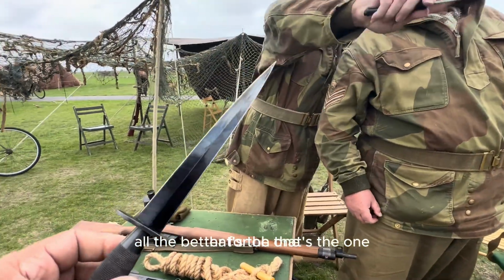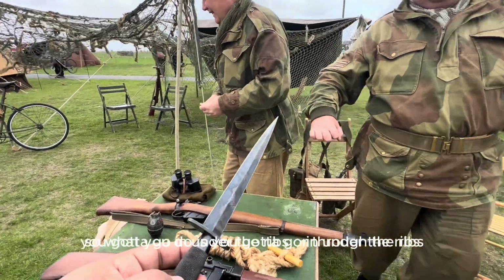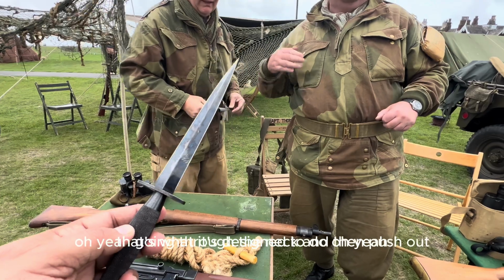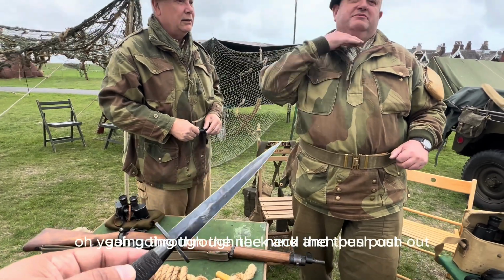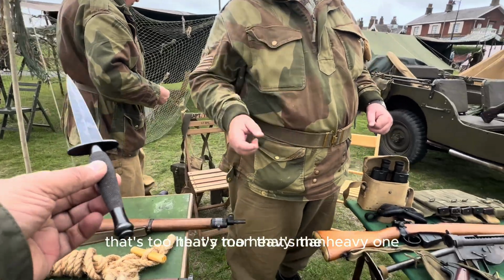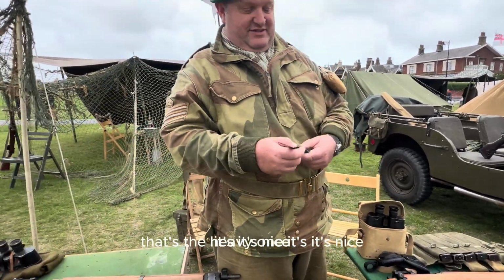Oh, that's the one. So what you do is either go in under the ribs or through the ribs. That's what it's designed to do. Or you go in through the neck and then punch out. So you're taking out the main arteries in the neck and severing the voice box. That's too heavy, man. That's the heavy one. It's a nice weight.